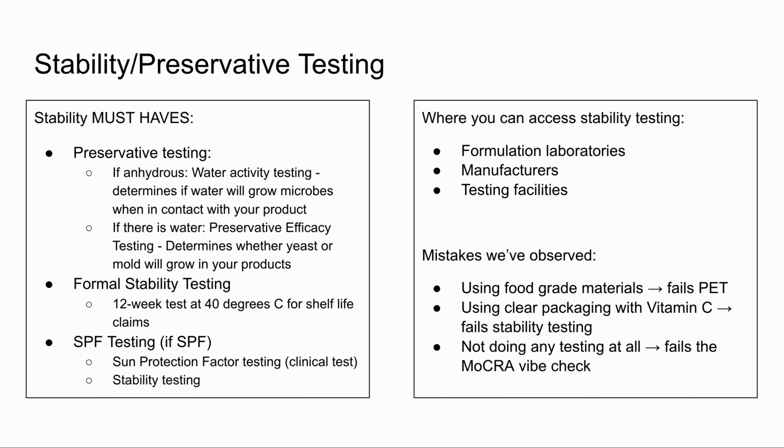So where can you access stability testing? Formulation laboratories such as Sula Labs, we offer this as a service. Manufacturers also do this in-house or outsource, usually for PET testing. And testing facilities, which I know sounds very vague, but I know Craig Weiss will be on here today, and CPT testing is actually a place where they offer all these different types of testing. So make sure you invest in it.